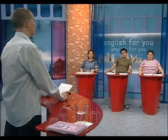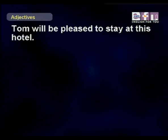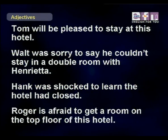Now we're going to review 2 more uses of adjectives. First, let's look at adjectives followed by infinitives, as in these examples. Tom will be pleased to stay at this hotel. Walt was sorry to say he couldn't stay in a double room with Henrietta. Hank was shocked to learn the hotel had closed. Roger is afraid to get a room on the top floor of this hotel.